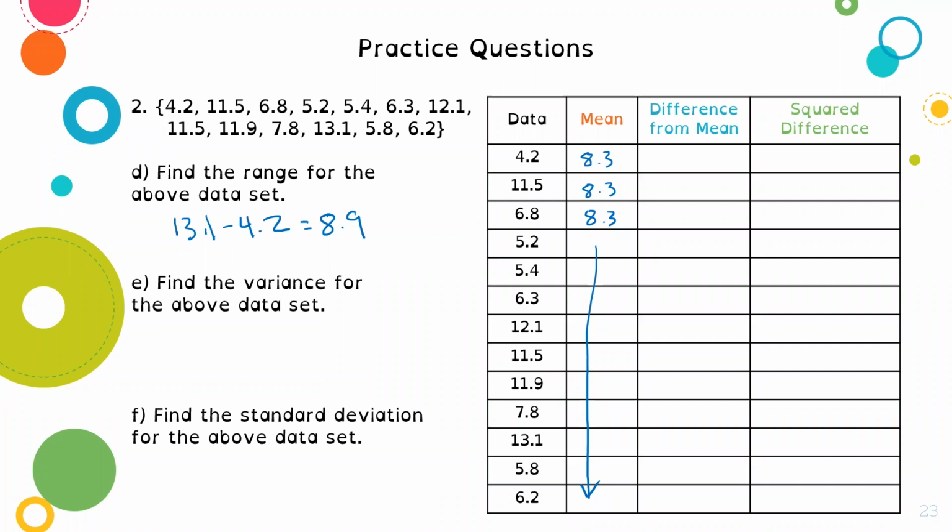4.2 take away 8.3 equals negative 4.1. 11.5 take away 8.3 equals 3.2. 6.8 take away 8.3 equals negative 1.5. 5.2 take away 8.3 equals negative 3.1. 5.4 take away 8.3 equals negative 2.9. 6.3 take away 8.3 is going to be negative 2. 12.1 take away 8.3 equals 3.8. 11.5 take away 8.3 equals 3.2.